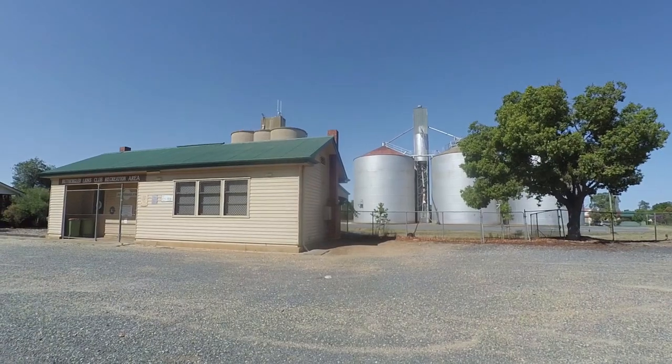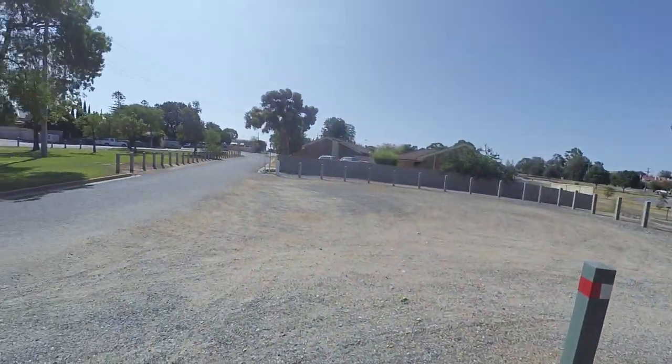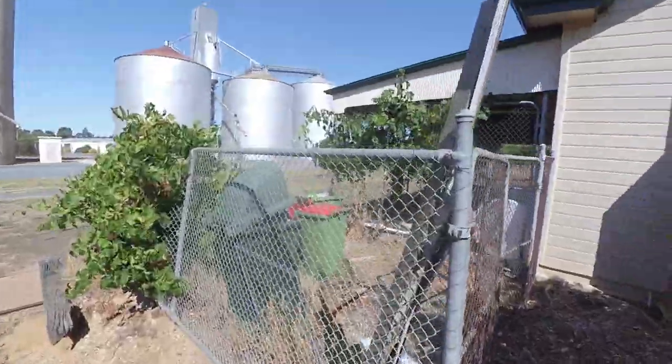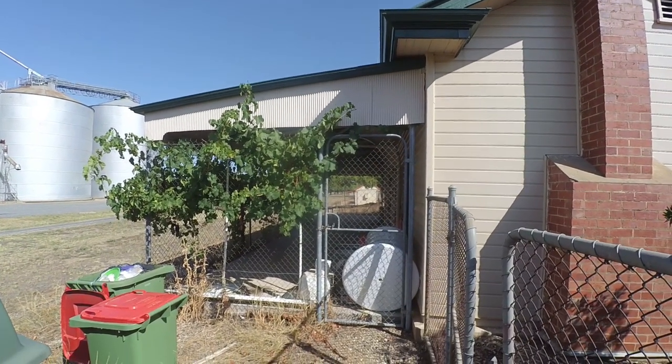A bit of a quirky one today. We got some public bathrooms here. All the grounds have been turned into a public park. Let's make our way onto the platform here through the bushes. Okay. You can see that they've just fenced in the platform and made it a little outdoor area.